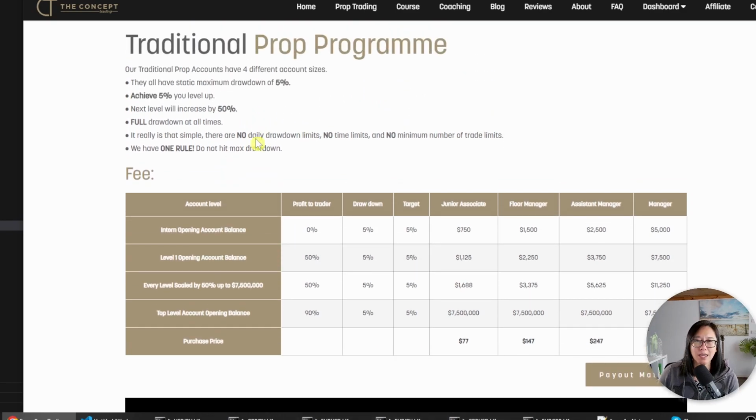And you can see here that the rules are fairly simple. They have a maximum drawdown of 5%. And when you achieve 5%, you level up. That's it. There's no daily drawdowns. There's no minimum trading days. There's no complex rules. As long as you hit the profit target of 5% and you don't exceed the maximum drawdown of 5%, you don't have to worry about anything else. You don't have to worry about hitting it within 30 days or 60 days. There is no time limits.